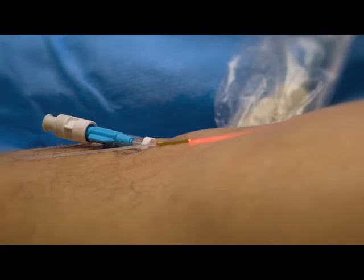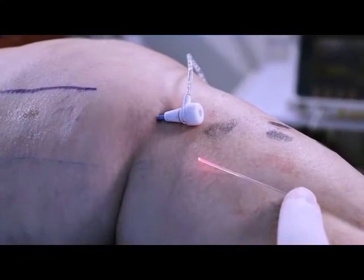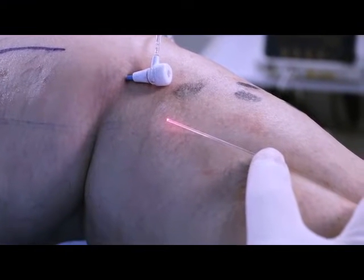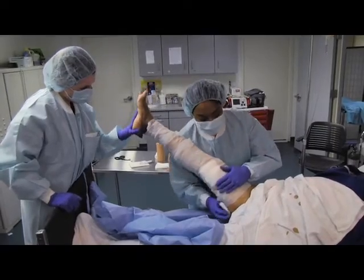With endovascular laser, a small needle is inserted into the vein that has to be treated, and then a very, very thin laser fiber is passed through the needle. When the laser is turned on, the vein closes shut. We slowly withdraw the laser fiber and withdraw the needle, and then wrap the patient's leg with an ace bandage.